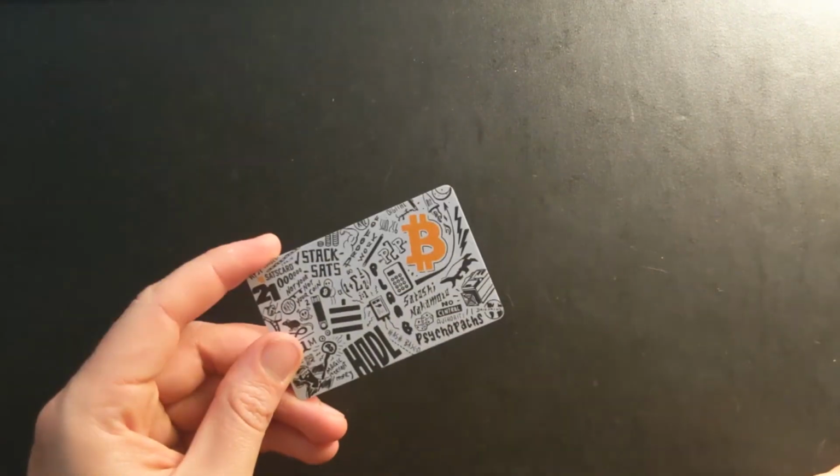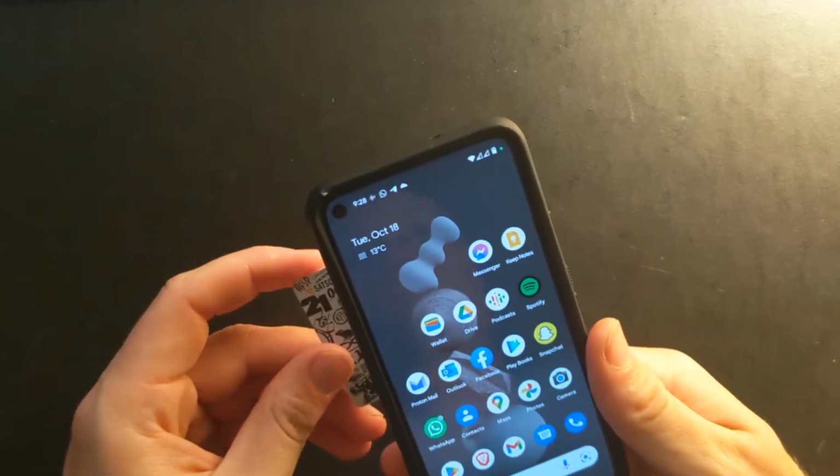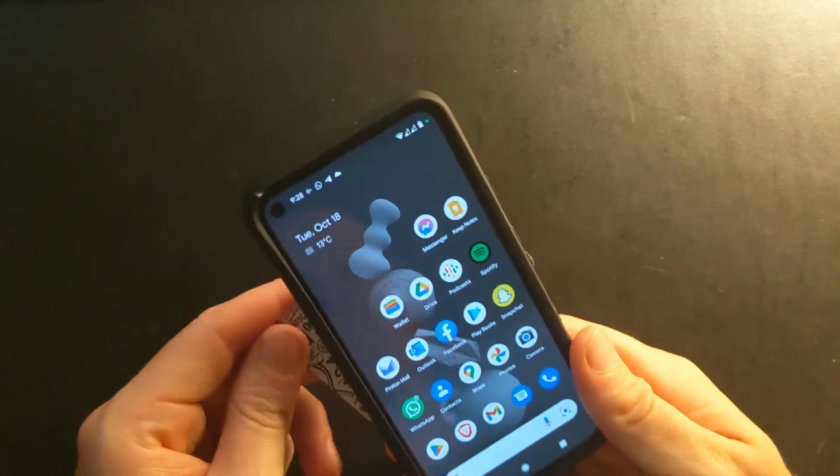So this card comes with a pretty cool feature called NFC. In order to use the NFC, all you have to do is hold it up to a device that reads NFC.